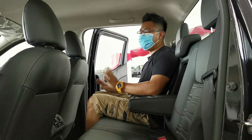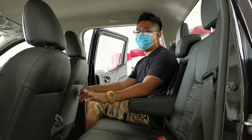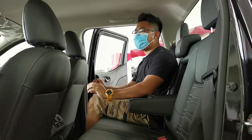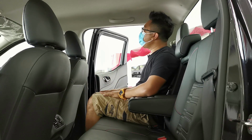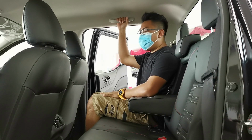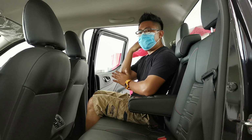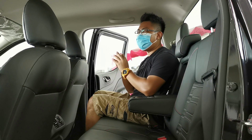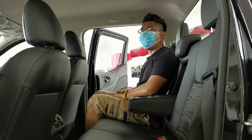Unfortunately, this is the case with even the older Navara: you don't get any map pockets behind the front seat, but you do have some storage space located at the bottom part of the door. Other than that, you have a grab handle at the top here, and the outer armrest has a little bit of cushioning, so you can rest your hand there comfortably.